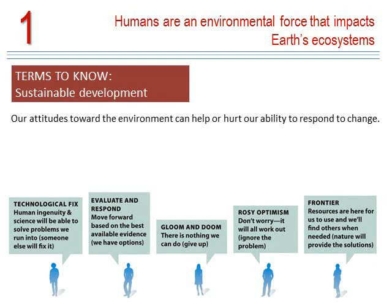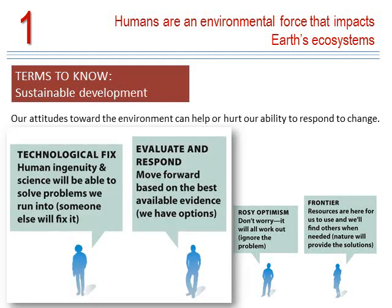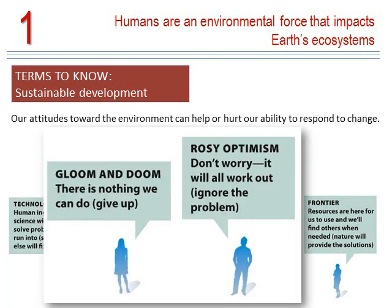Well, these ideas of technological fixes, where human ingenuity and science will be able to solve problems we run into, somebody else will fix it. Kind of like, someone else is working on it, I don't need to deal with it. We can evaluate and respond, move forward based on the best available evidence. We have all the options, right? I mean, look, they must know what to do, right? I don't need to do anything.